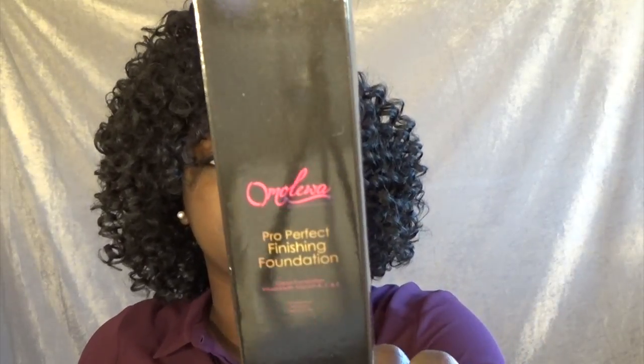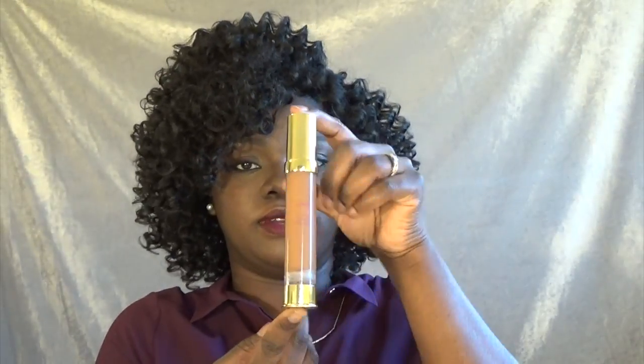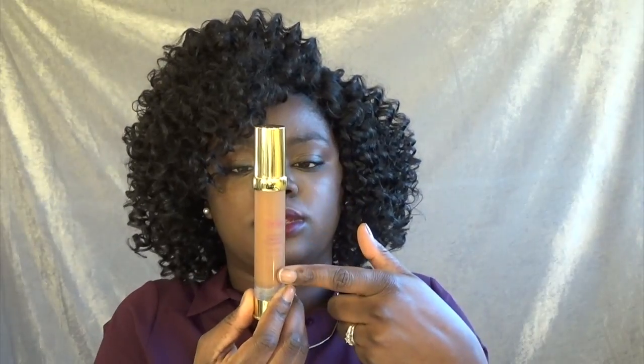Foundation, this is the one product. This is the foundation box. I tore the box a little bit trying to open it, just being extra. And this is the foundation. Isn't this gorgeous? If you don't like gold, I don't know what's wrong with you. Excuse me. This is their foundation, the Pearl Perfect Finishing Foundation. I believe that's the name of it. The labeling is on the front, and there's some labeling on the back. This is the top.